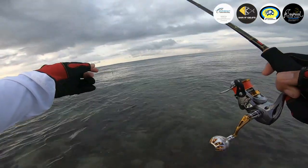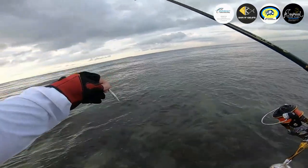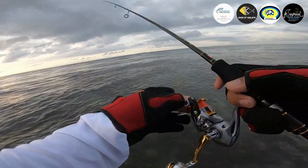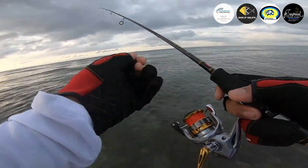Okay, so let's start our first cast here. We will be starting off with our all-time favorite lure, the Tsurinoya 5 grams rainbow trout. Okay, let's adjust our drag.